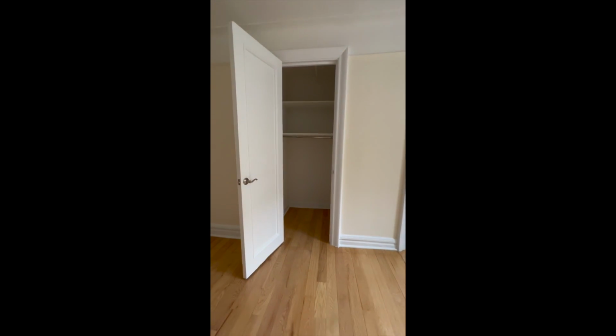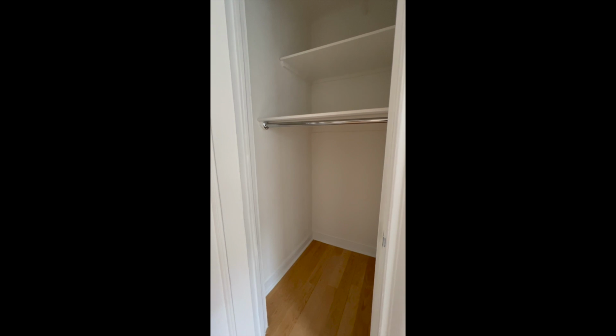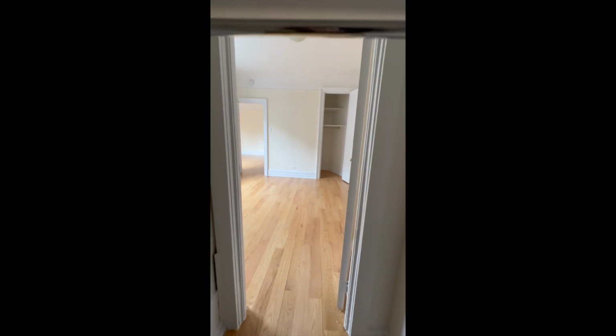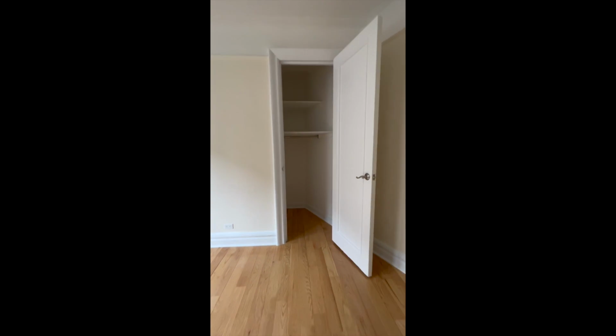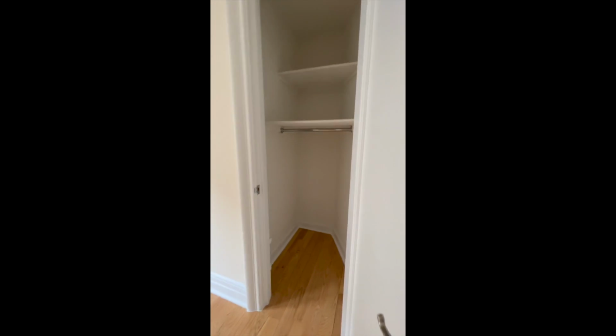Another huge room, 2 closets. These closets are huge, maybe 4 feet back. We could step into the closet just to give you an idea how large this closet is. Same thing with this closet. Very big.